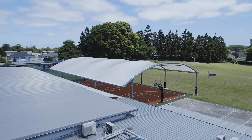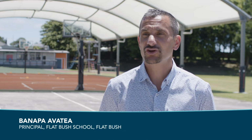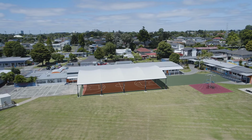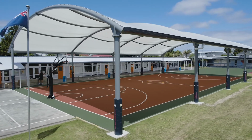So the idea of getting the COLA, the covered outdoor learning area, established was to create a space that our children could use during wet weather. Traditionally, our fields are not the greatest during the winter months, and our courts, which have been astroturfed, have become very busy spaces at all times. So we just wanted to be able to have for our children a place they could use when it was wet.